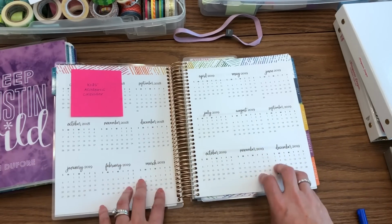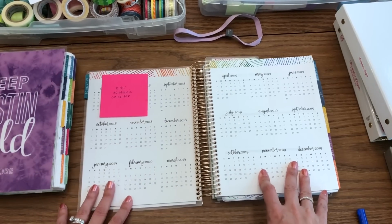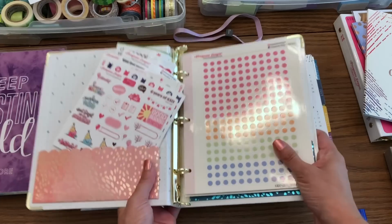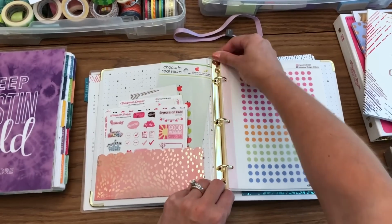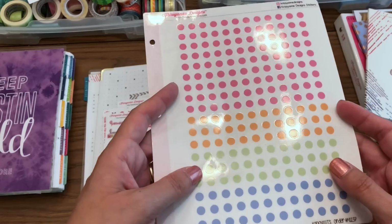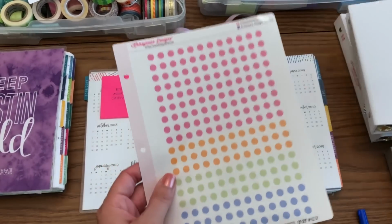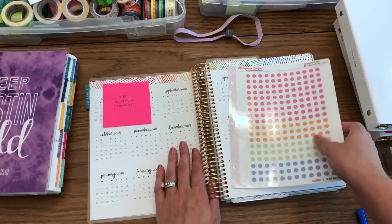I like to use this particular layout for my kids' school calendar, their academic year, so that I know when their breaks are and if they have random days off throughout the year. I use these little transparent dots from Chrissy Ann Designs. They are my most favorite for this purpose. You'll be able to tell when I put the sticker on, but you can see through them, so you can still see the dates, and they do a great job of highlighting which dates are for which things.